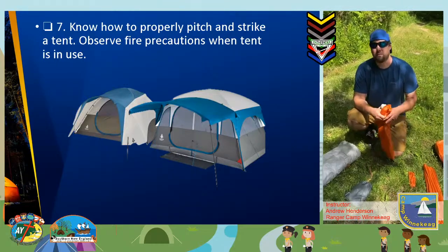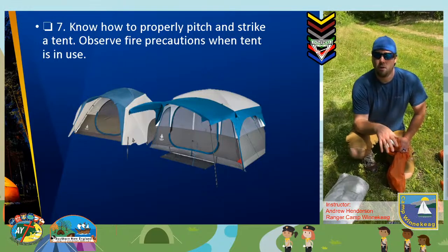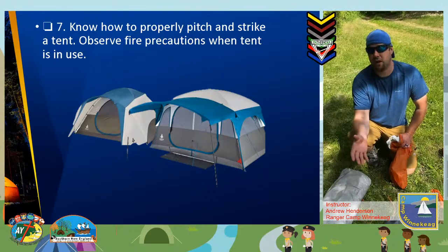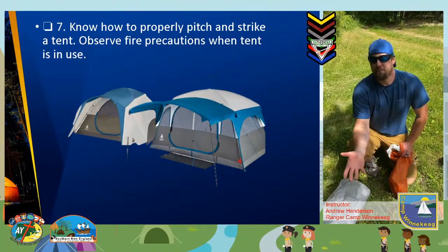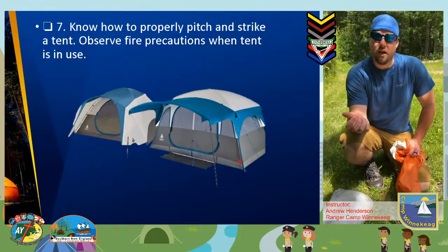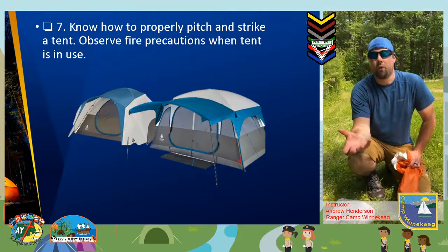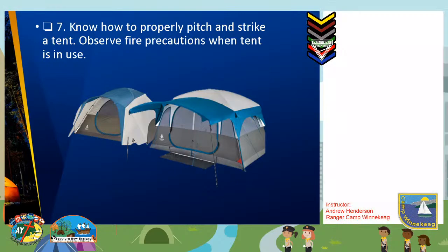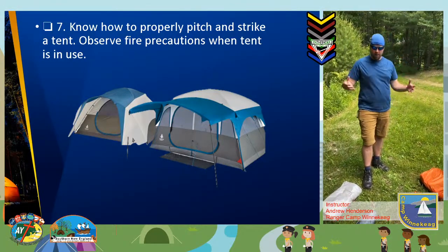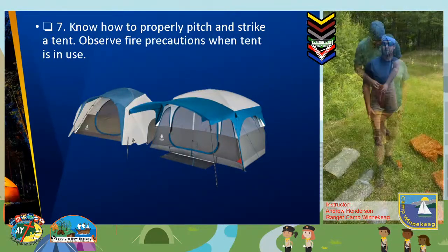So one other thing is to make sure that if it's a new tent to you, you set it up a couple times at home. Get familiar with it, know how it gets set up, because the last thing you want to do is try and figure that out on the trail when it's an hour before sunset. So knowing how your tent is set up prior to your trip is going to be very helpful for you when you get on your trip. So join me now as we set this up, and you can see how I set this up by myself, and enjoy.